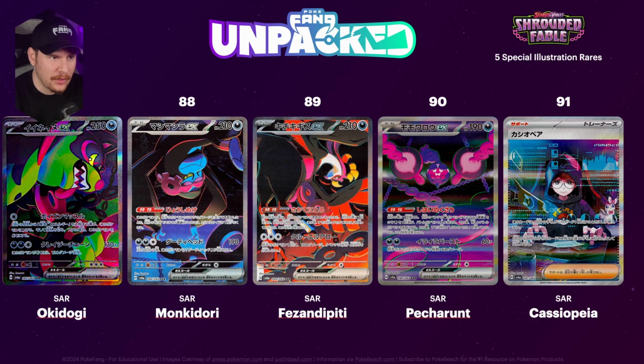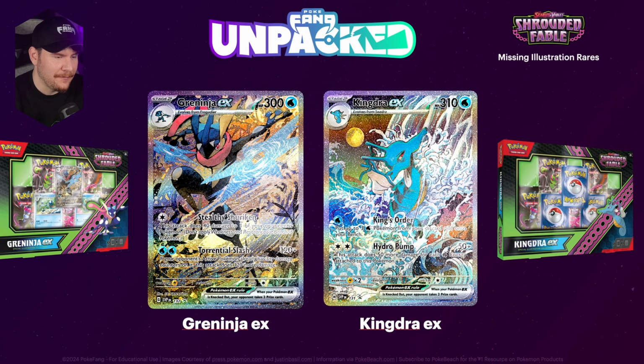And weirdly enough, even though we're only expecting 5 illustration rares in Shrouded Fable, we are getting more illustration rares in Shrouded Fable. We're getting them in the form of Black Star promos. If you saw some of the previous episodes, then you already know this, but we are getting a Greninja EX and a Kingdra EX in an absolutely beautiful Japanese art style. These are each coming in their own respective special collection box with an evolution line of promos.